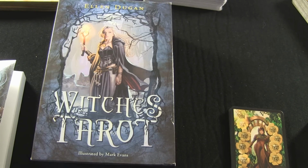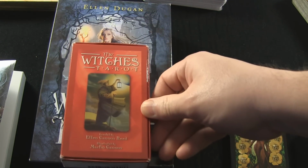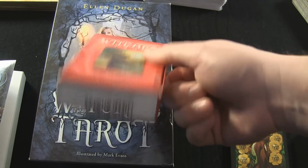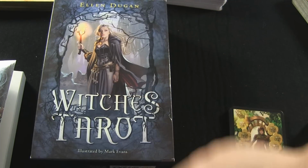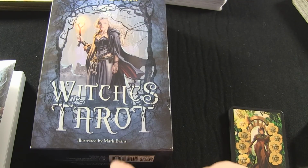I'm Tarot Oracle, and this is my video review of the Witch's Tarot. Now realize there's two Witch's Tarots. One is the Witch's Tarot by Ellen Cannon Reed. That's not it. I already did this one on another video if you want to see it. This one is the much larger project by Ellen Dugan. Not the Witch's Tarot, but Witch's Tarot, illustrated by Mark Evans.